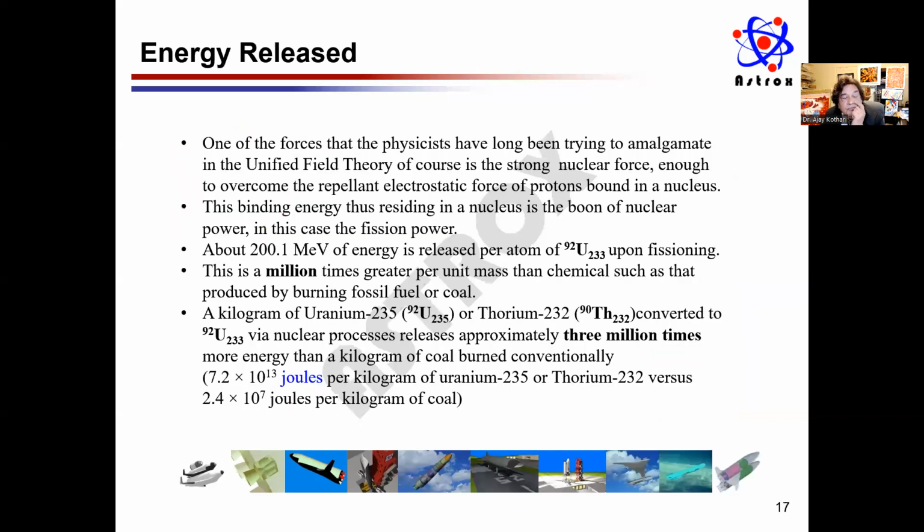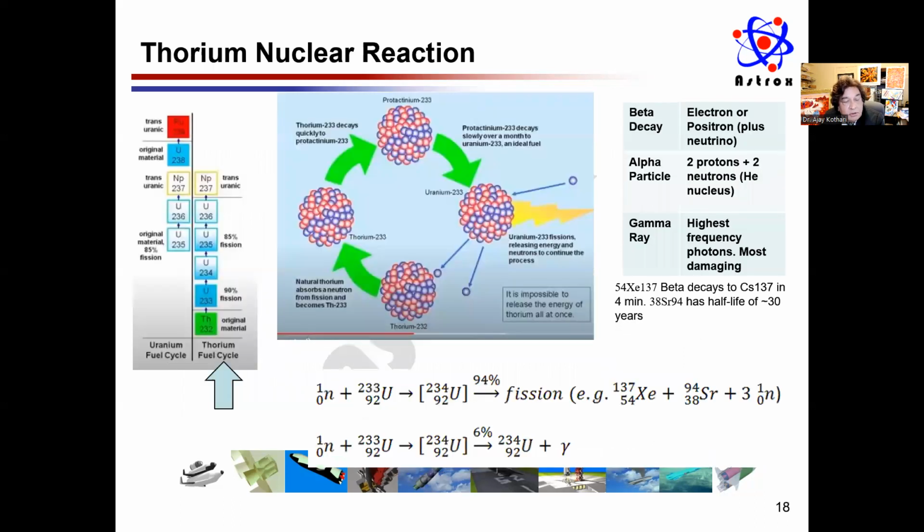All right, so this is the force, and we already talked about what that force is. It creates 200 MeV of energy per atom. This is 1,000,000 times greater per unit mass than chemical fuels like oil, hydrogen, RP, JP, methane, etc., and of course 3 million times more per unit mass than coal. So this is a no-brainer in terms of using it. Again, I went through this already, but I'll go through it a little bit again.